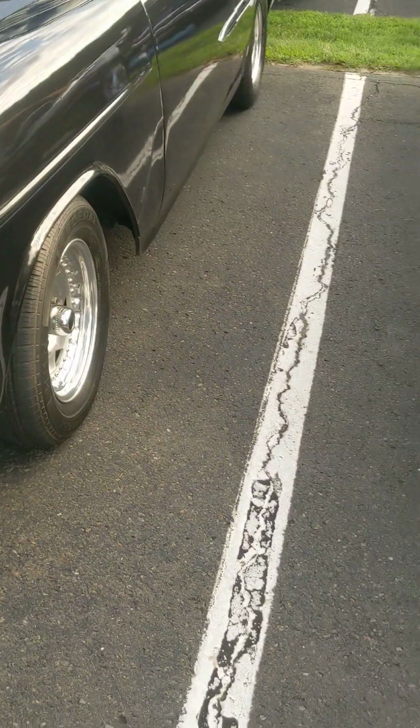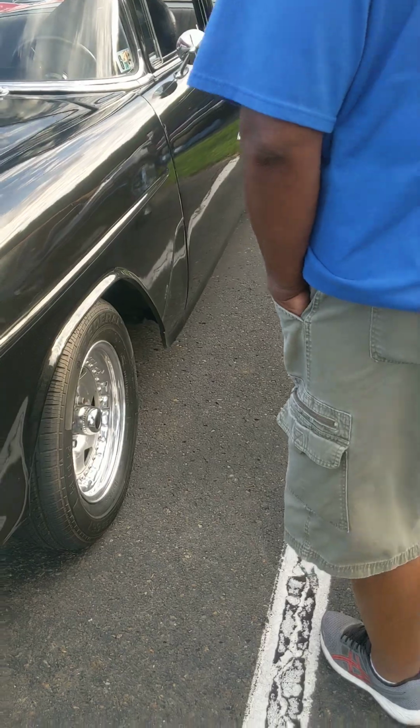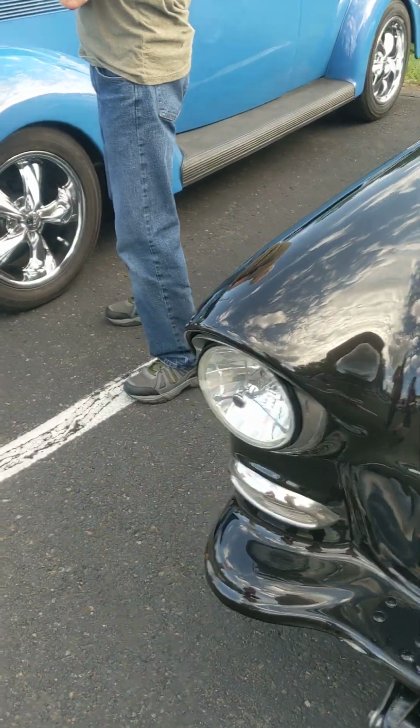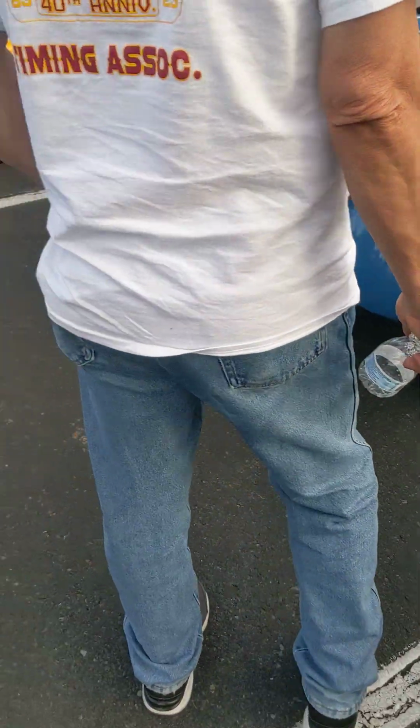Nice. What's the bar for? What's that? It's part of the drag setup, I believe. I'm not sure exactly what they call it. Support bar? Step up? Yeah. So you work on it.